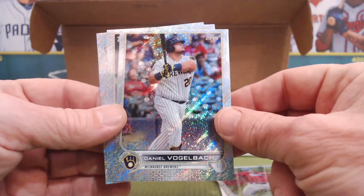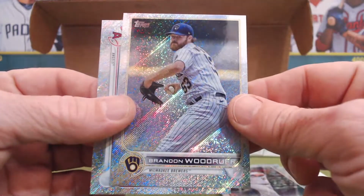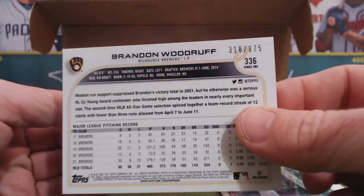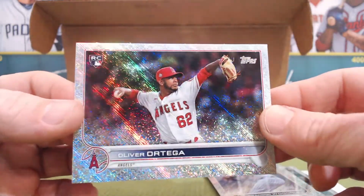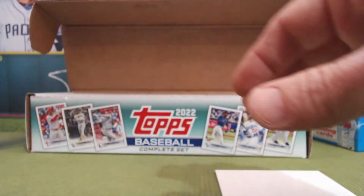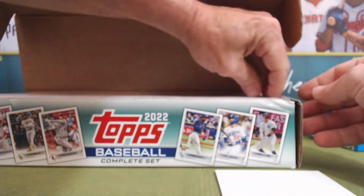Anyway, Daniel Vogelbach, and that is 404 of 875. We got a Brandon Woodruff. That's a 318 of 875. Got an Oliver Ortega. It's a pretty cool looking card, rookie. And that one, 217 of 875. So we did get some numbered foil board. That's pretty cool.